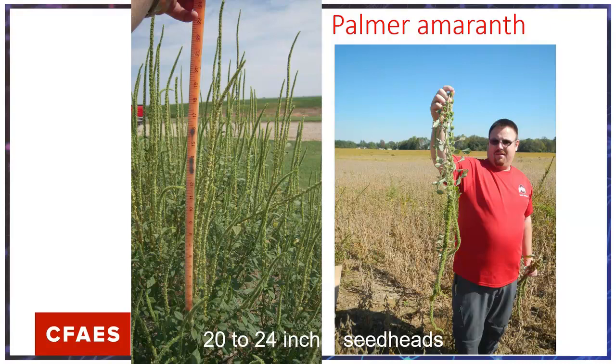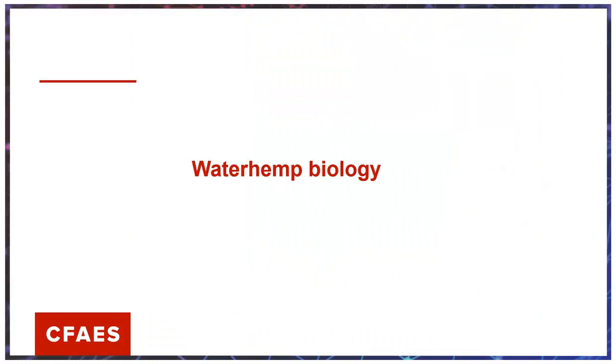Here is a picture of palmer. Notice how the seed branches are much thicker and much longer compared to the mare's tail.